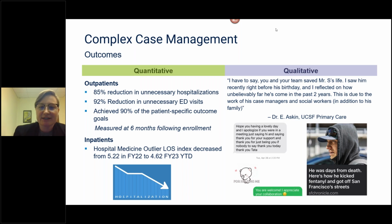And I also wanted to show some qualitative stuff, because honestly, the reductions in readmissions and of course reducing length of stay are always important, but really why we show up to work every day is to help people. And so it's really good to see that we're making a positive impact on people's lives. So I've included some quotes here.